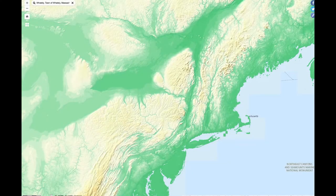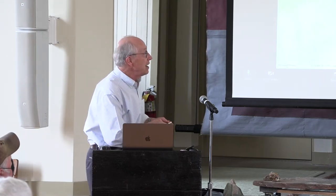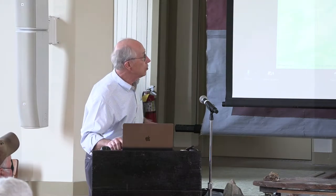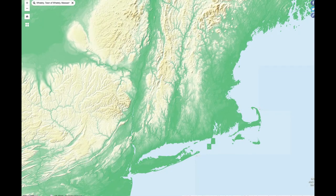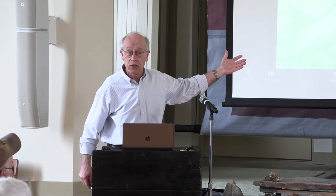So I'm going to show you things, and I'm hoping it's not too bright in here to see them. But I want to start with the big view. You know, where are we? Well, we're here in Massachusetts, and let's get in a little closer. You can see this is a relief map, so it's colored to show elevations. It's published by the U.S. Geological Survey online. You could get to it.